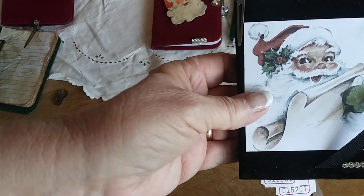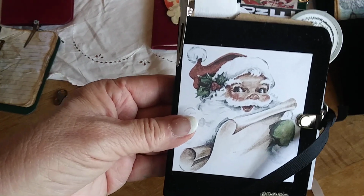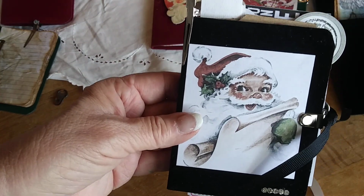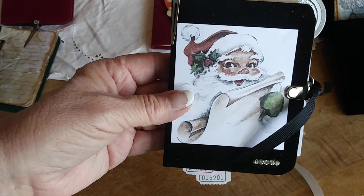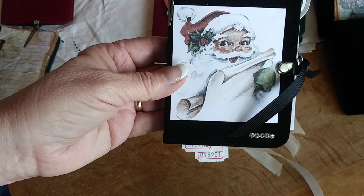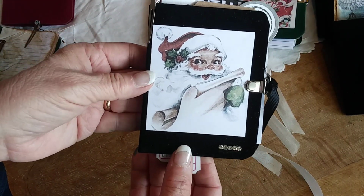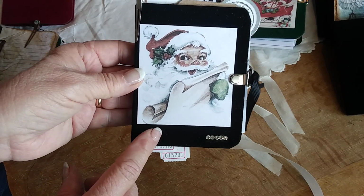Last year I was inspired by Hobby Lobby. They had a lot of black and white things for Christmas, and I really liked it, so I made a black and white journal. And it was really a stretch for me because, like I say, I'm a vintage girl. I like rust and vintage, so it was a struggle really. But I made this little black and white journal just to show you an example of something you could do.